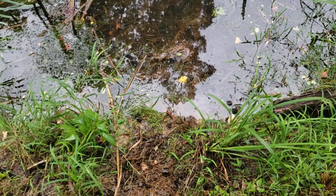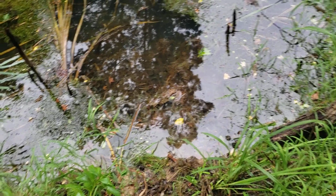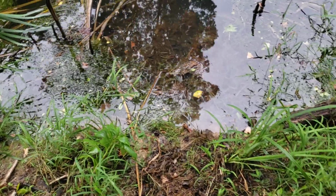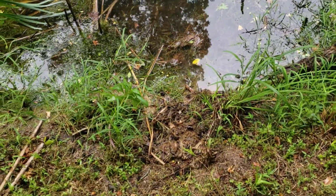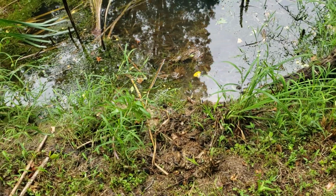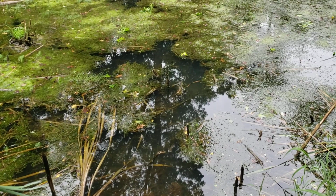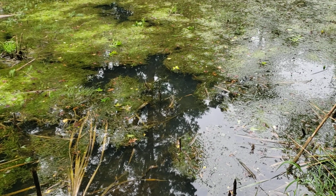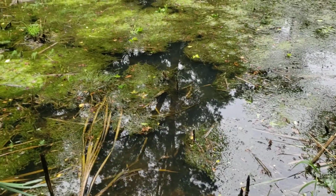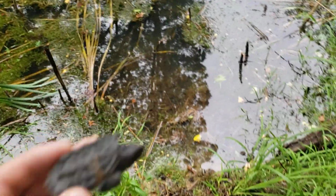Normally after rain like we've had, let that car pass, or truck. After a rain like this, we've always got turtles that are on the move, and I think that's one of the main reasons that down here we've never been able to have fish for as long as I've been alive, because anytime fish have been added, they're always eaten up by these guys and the herons that come through and visit.